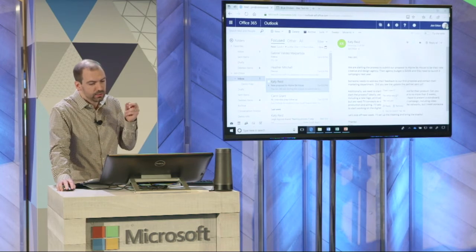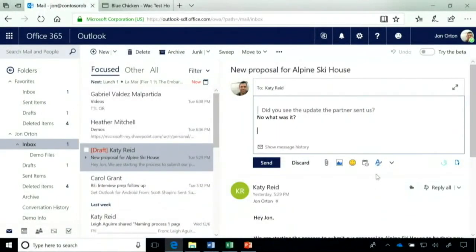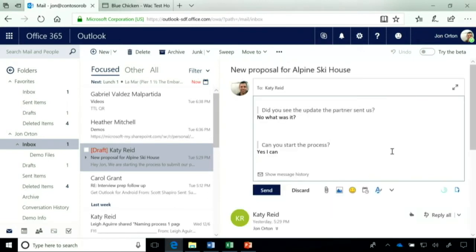And when I say, no, what was it, Outlook automatically creates a reply, it quotes that action item, and it inserts my reply directly in line. And I can do that throughout the entire email, responding to each of these action items, so I can really quickly make sure I'm covering all the action items and respond to them even on the go.